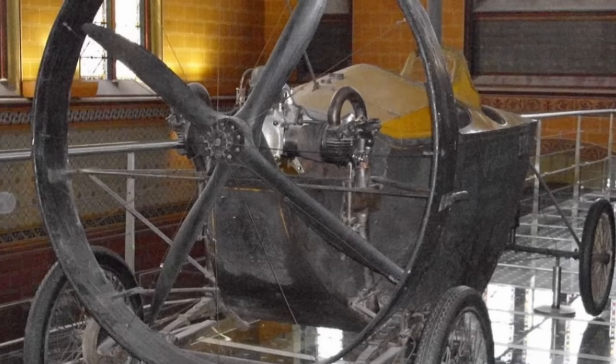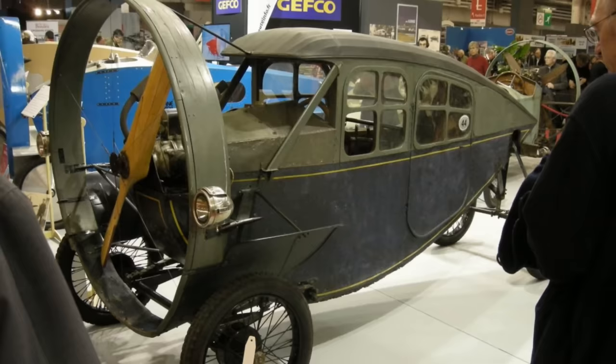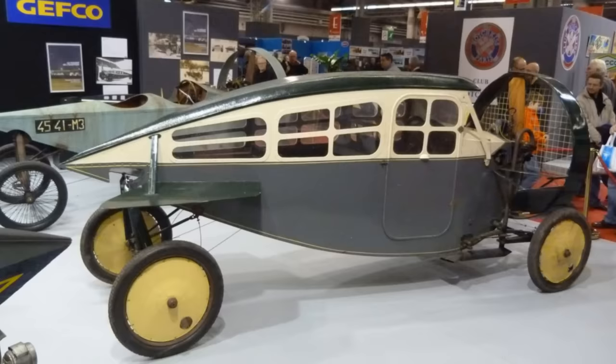While Leyat was convinced that propeller-driven cars were the way of the future, it seems not everyone was in line with that idea. But one of the vehicles is on display at the Museum of Automata in Grenoble, France.